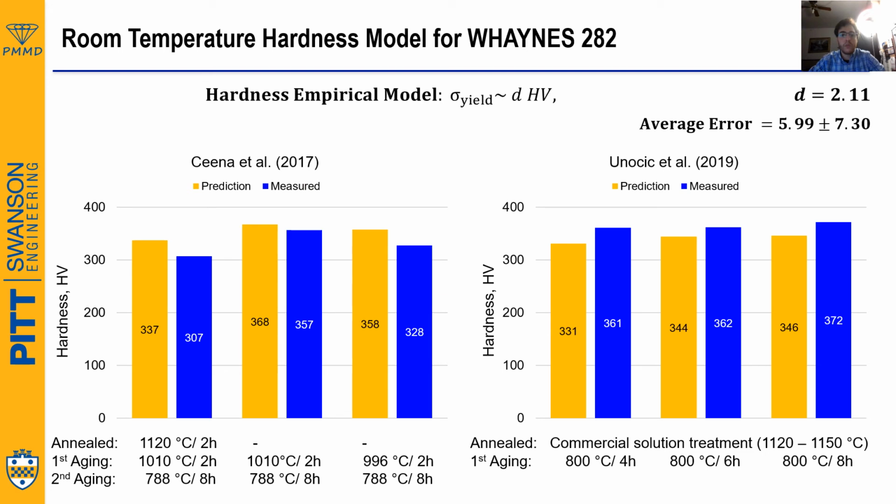Finally, using a data-driven hardness strength coefficient of 2.11, the hardness prediction performance can be observed in these figures. With an average error of 6%, we consider these predictions within the reasonable margin of accuracy for a Vickers hardness test.